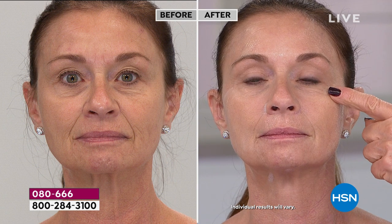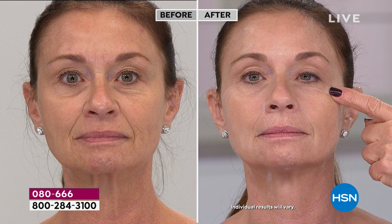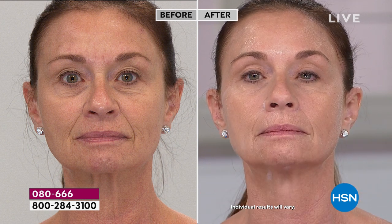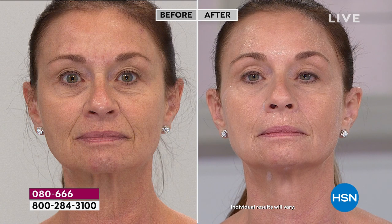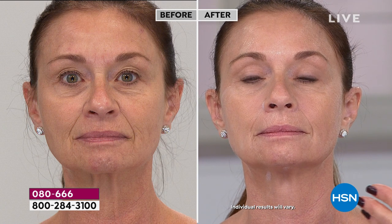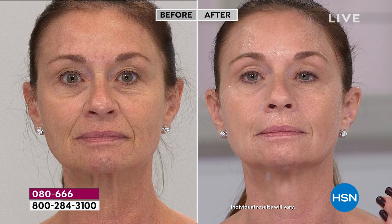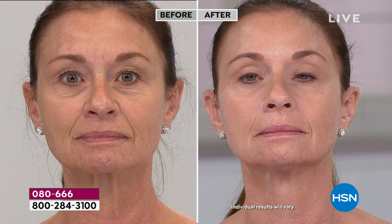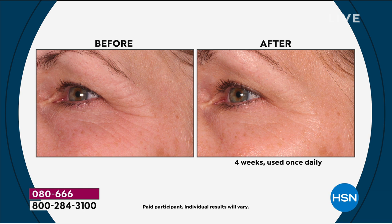Look under her eyes. Look at the difference under her eyes. Look at the lines here. Now we're telling you 4 weeks till you see the real difference, but I'm showing you in minutes. So if we can get this difference in minutes, what are you gonna get? Now again, let us show you the models. Look at the before, look at that glow, the vitamin C glow. And we're gonna rotate through a couple of these before and afters, and Chris, thank you.